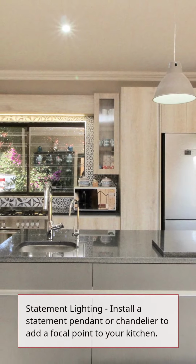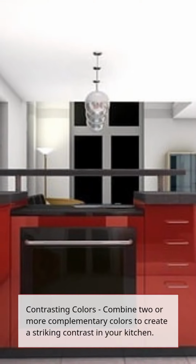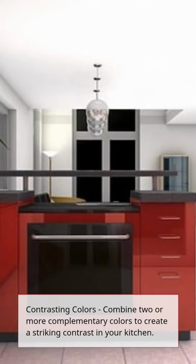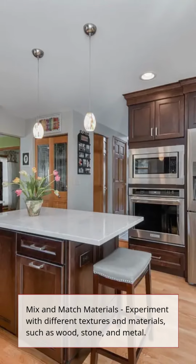Statement lighting. Install a statement pendant or chandelier to add a focal point to your kitchen. Contrasting colors. Combine two or more complementary colors to create a striking contrast in your kitchen. Mix and match materials. Experiment with different textures and materials, such as wood, stone, and metal.